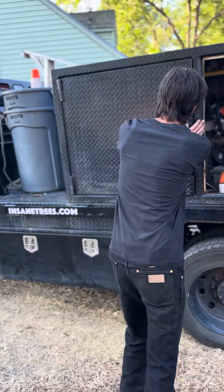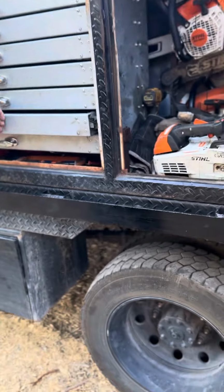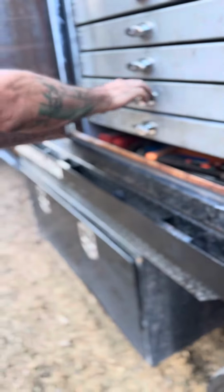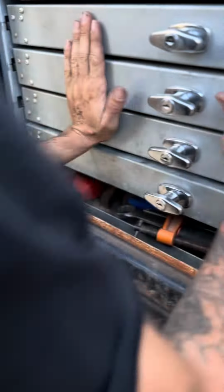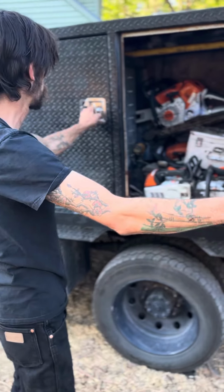I'm not wanting to close it because we probably left one of them open. So we got to do a hard close. That's why I'm going around slamming everything. You know, like that. So we did it.